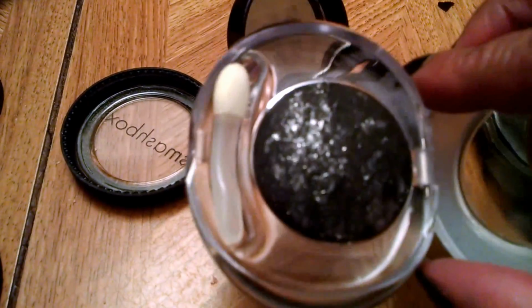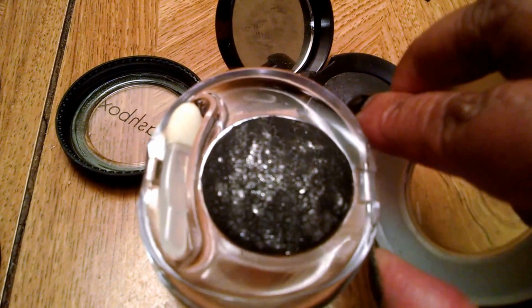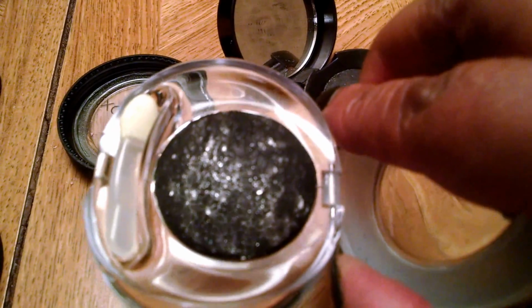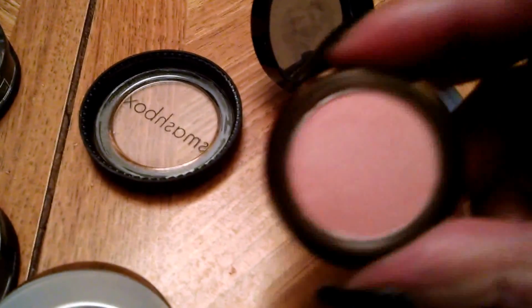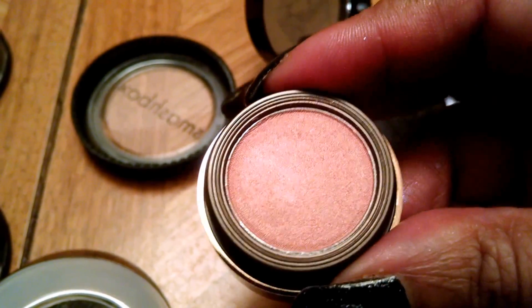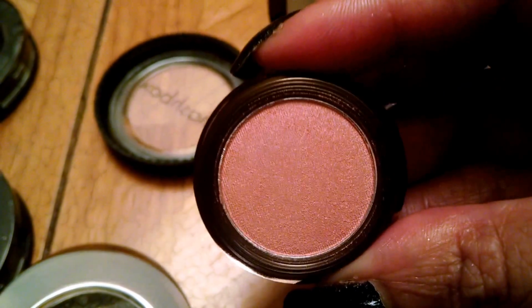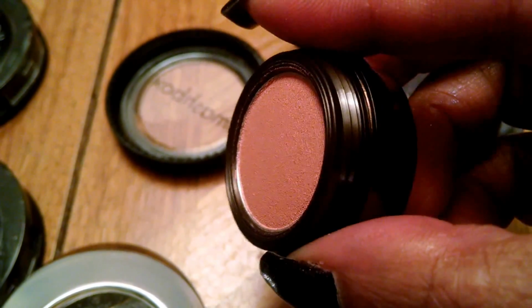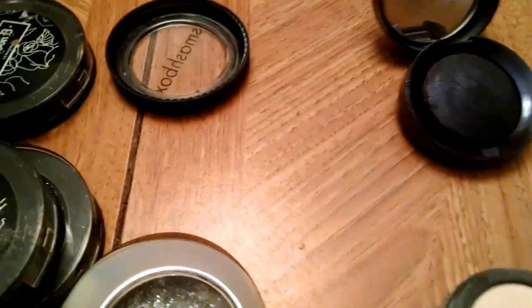This is a Pupa one. I just bought this last year. I have not used it, so I'm going to hold on to that. This is a Fashion Fair shade. Yeah, it's Fashion Fair. I don't know about this. This might end up going in the giveaway pile. Thinking possibly.